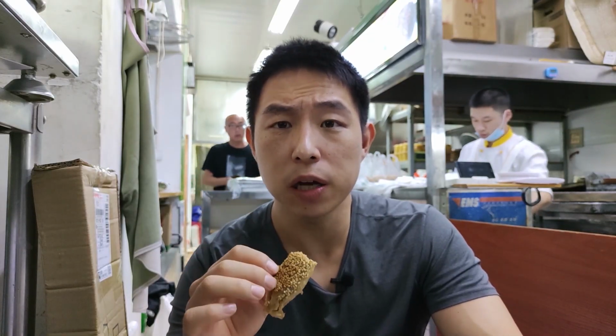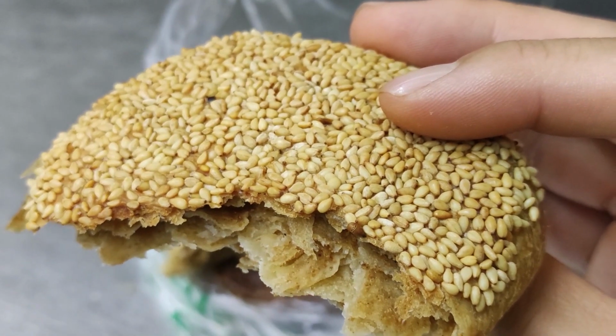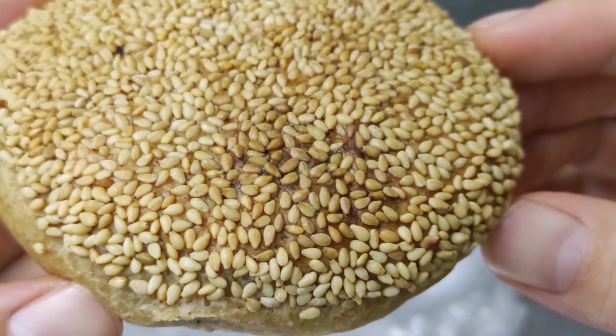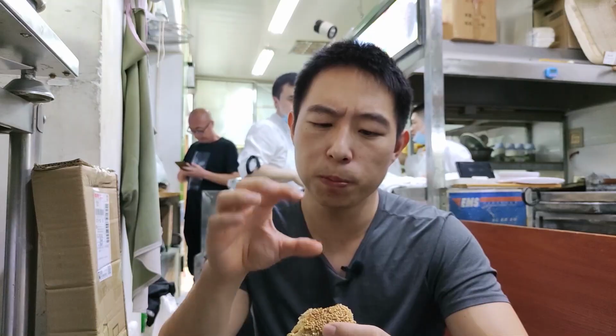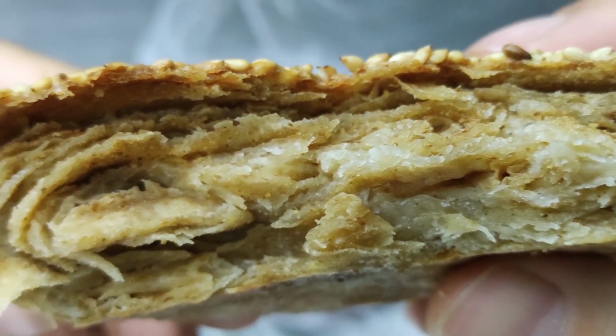I mean, this is probably one of the best ShaoBing that I had in Beijing. On the very top, it's really generously packed with sesame. Before you bite into it, you can already smell or feel the nice roasted aroma from the sesame. And the top surface is really, really crunchy. You bite into it, it cracks, and then you get to that layers of dough mixing with the sesame paste. It's super nice.